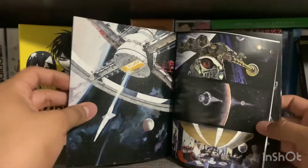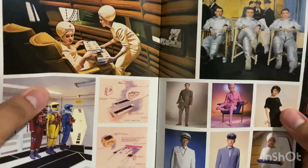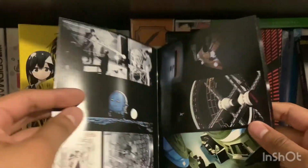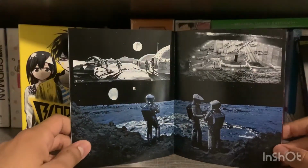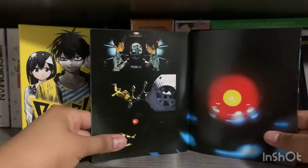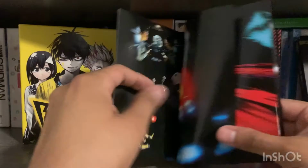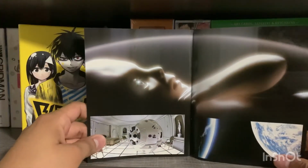So here's the booklet. It's just a bunch of art from the movie, I guess. I wonder if any of this will spoil it for me. From what I've seen so far, I saw that monkey there in the beginning. I don't know what that was all about. I thought it was like a space movie, but it's starting to look like a Planet of the Apes or something. And then there's a baby.